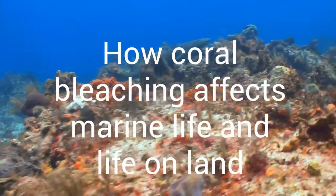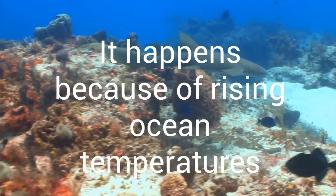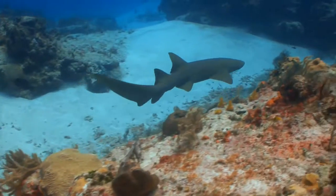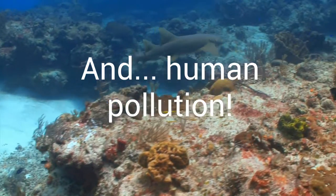Today we will be talking about coral bleaching and how it affects marine life and life on land. Coral bleaching happens because of the rising ocean temperatures. The warm water causes the algae in the coral's tissue to expel, leaving the coral a bleached white. Another effect is human pollution. Currently, the corals are being impacted majorly in a negative way.